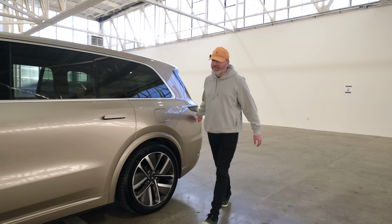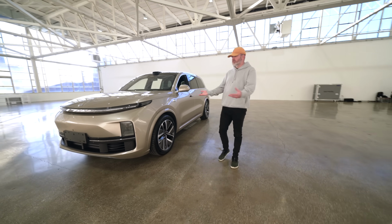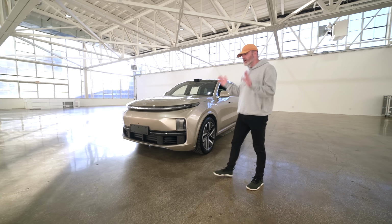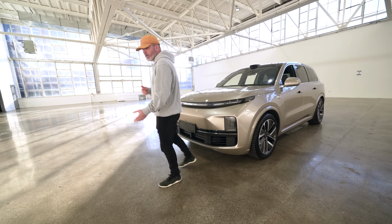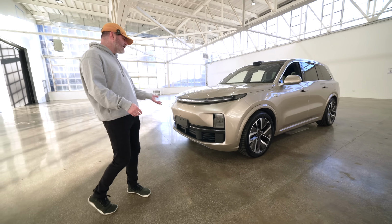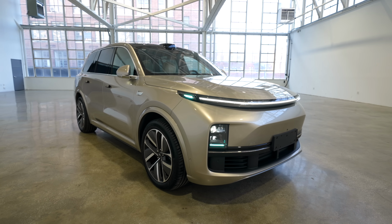So there you have it, the Li Auto L9, a bunch of innovative features I haven't seen in a vehicle before. The variety of ways in which you might want to use an SUV, not just for the commute, but also for the road trip, for camping, for family use. And then the last piece coming in at around $60,000. You guys let me know in the comments if that is a compelling package to you.